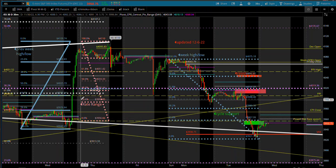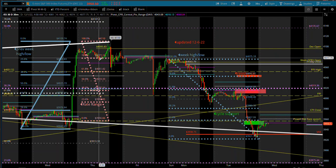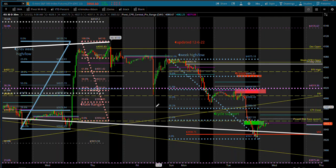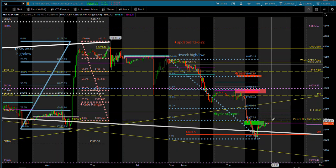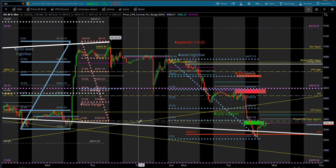Now, the pink Fibonacci is right here. Powell came out last Wednesday talking about possibly slowing the rate of increase in interest rates. So this is the range that we rallied off of that news. We're still currently trading below that here in the post market session. We're not even in pre-market. It's 10 o'clock at night here.